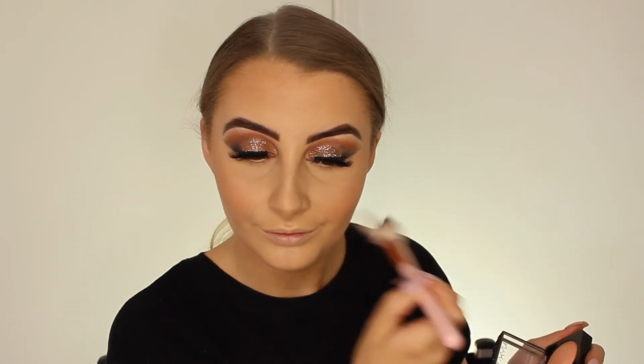So for blush, I'm going to be taking the NYX Baked Blush in the shade 12, or BBL 12, Sugar Mama. So it's just like this nice sort of orangey blush. It's not a really pink one, you know, but you have to step away from it. I like that.